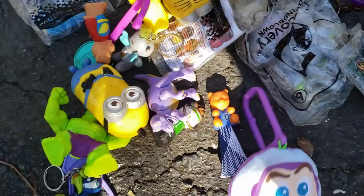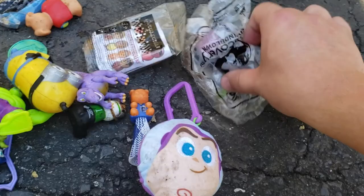Well, that was a good geocache. Holy crap. Right, we'll look through it and see if there's anything we want to keep. Now, if you guys want to keep anything, I will replace it with a seashell. So, if there's anything that catches your fancy, let me know. Fruit ninja. That's hilarious.